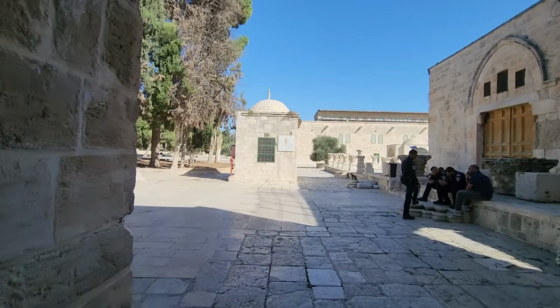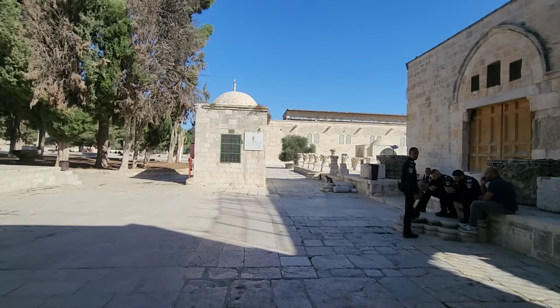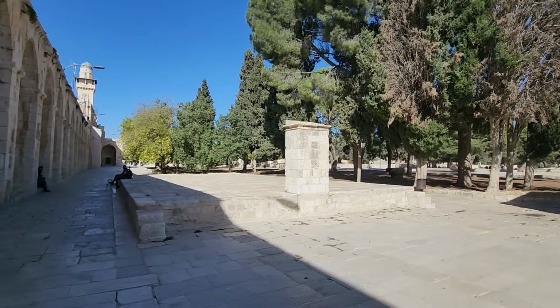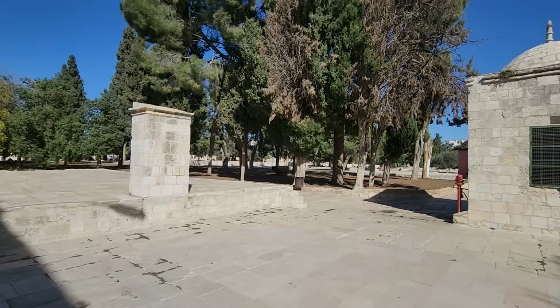As you can see, the Waqf is sitting together with the Israeli police. The Israeli police are Muslim, Jewish and Christian people.